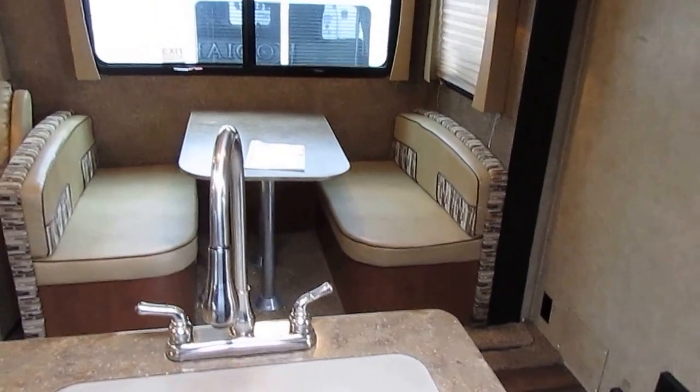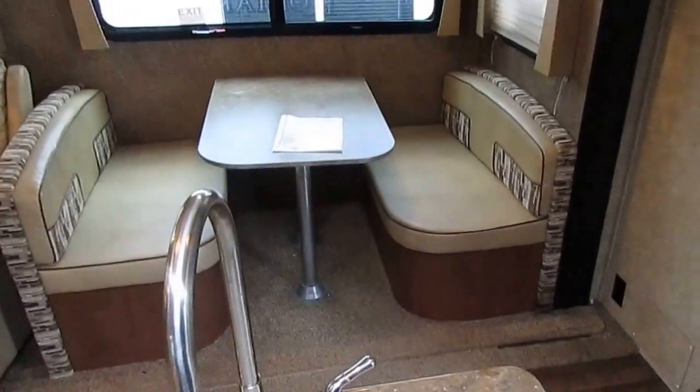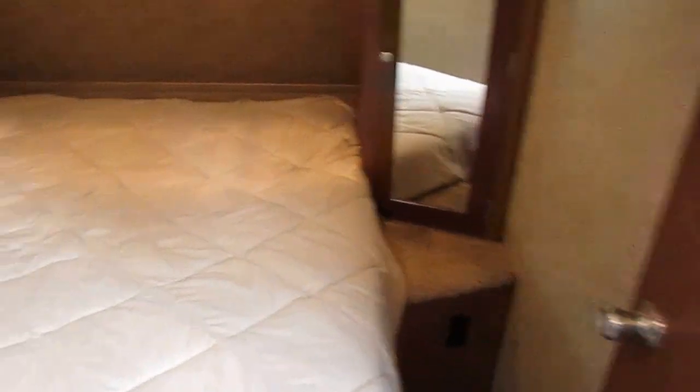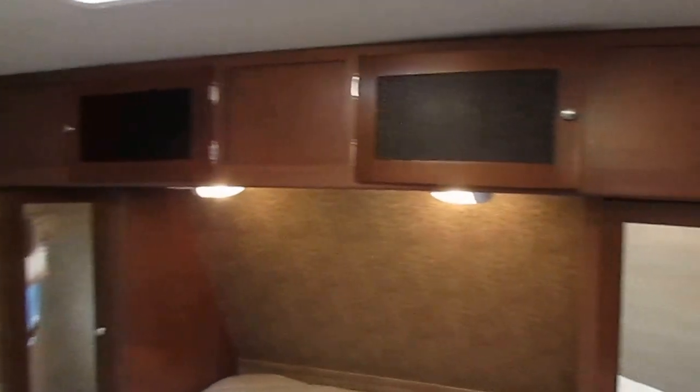So if you had bought this thing new and decided to sell it when it was the same age as this one, you would have to put $6,000 or $7,000 just to pay it off after you sold it. So it's a great opportunity for somebody that's wanting to buy a new one but doesn't want to lose that kind of money. This thing's almost half price of what it costs new. And you can't tell me in 3 years that you got $20,000 worth of use out of this camper. It's not possible.